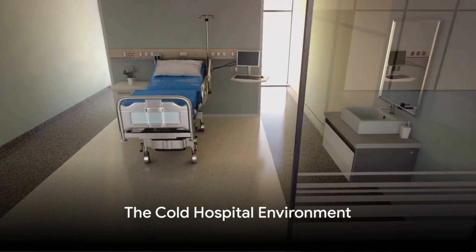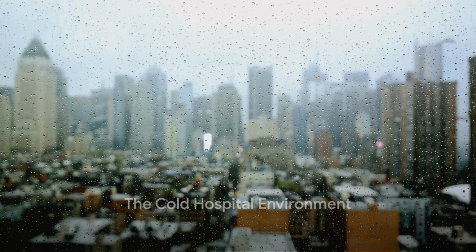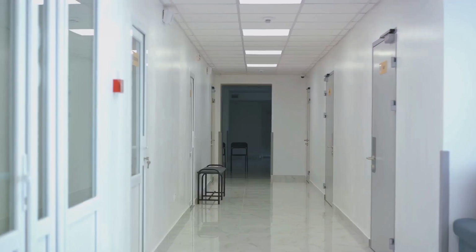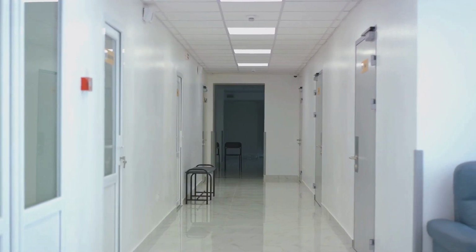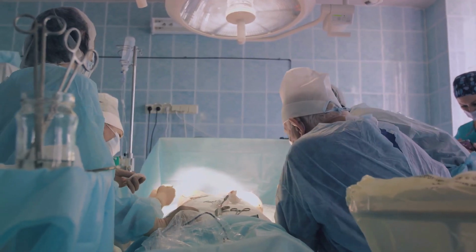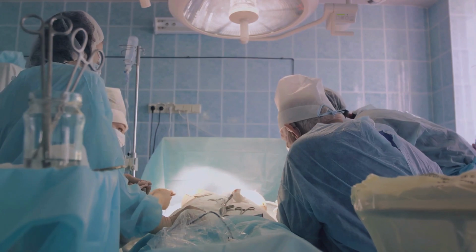Seventh on our list, the cold hospital environment. We're not just talking about the temperature, although that can certainly make one shiver. It's more about the sterile, clinical ambiance that can make patients feel uneasy. It's understandable. Hospitals need to maintain a high level of cleanliness to prevent infections.